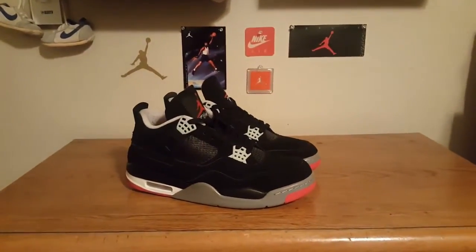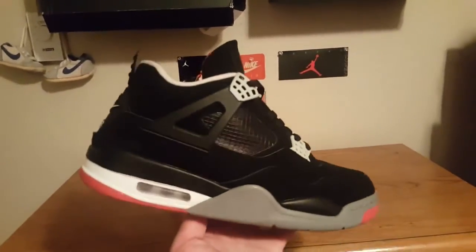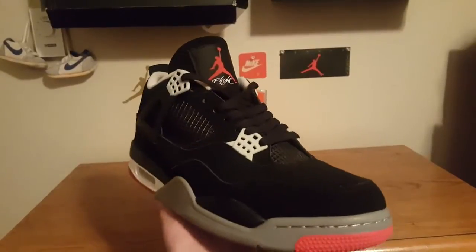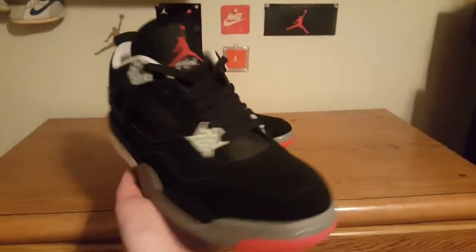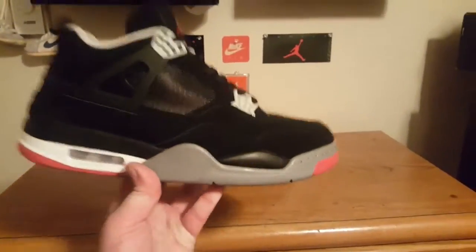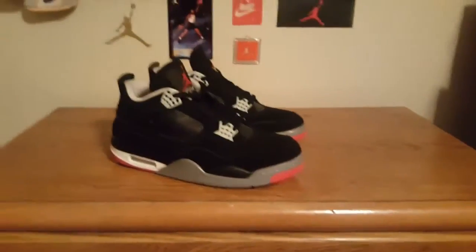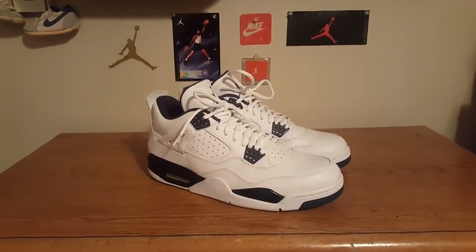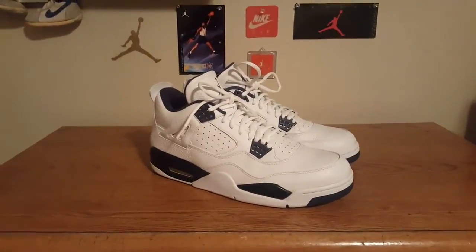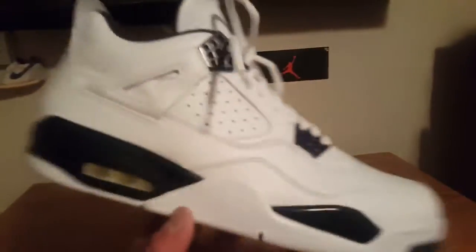Next up, we get into the 4s. This is a perfect quality shoe. Jordan 4 Bred with the Nike on the back. Last released in 1999. Very dope shoe. For how much I paid for this thing, the quality is not bad. I've actually got complimented quite a bit on this shoe when I wear it. Jordan 4 Bred.